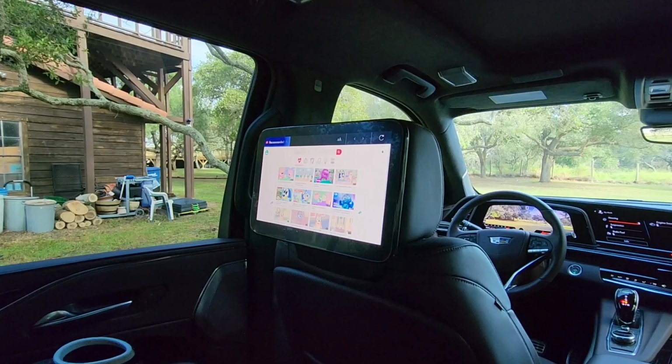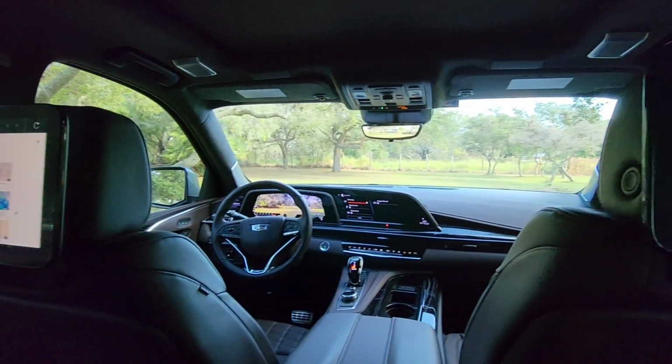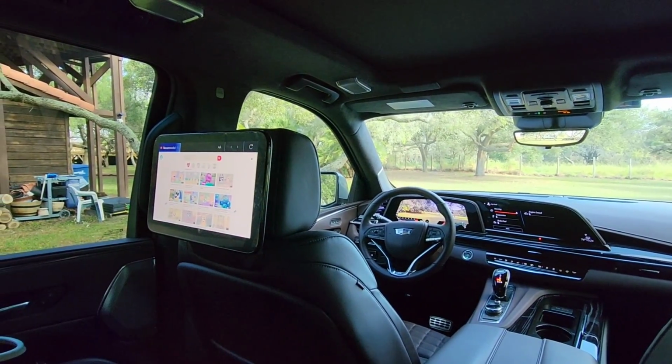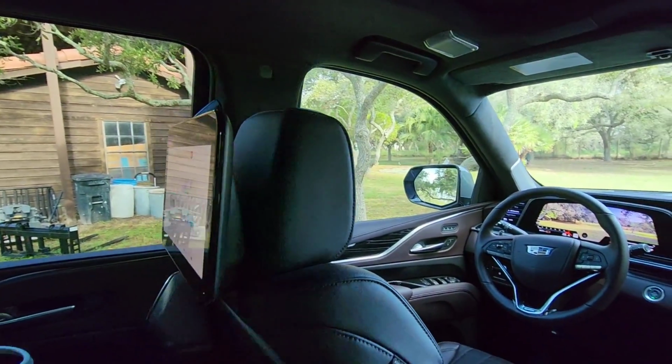My daughter, on the way to school this morning, was watching Bluey, and she was able to pull it up on the screen, which is really nice. And the screens are integrated into the headrests very well. Nice clean look. It looks like a large tablet that's essentially attached to the back of the headrest in a very, very clean, ergonomic way.